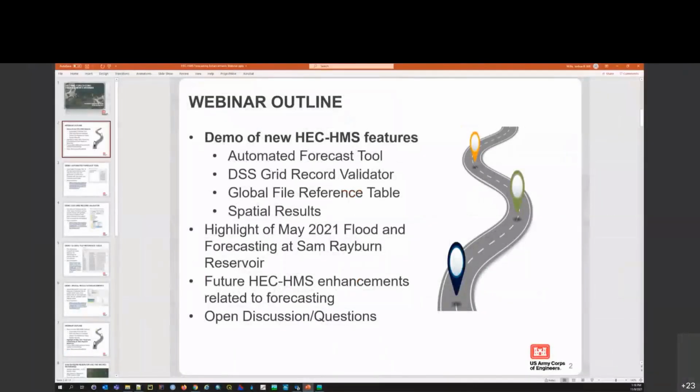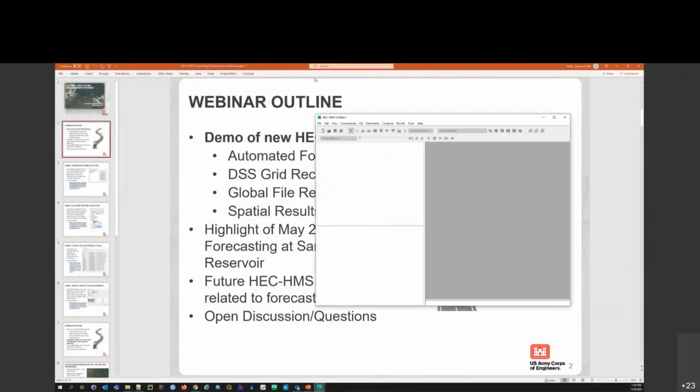Okay, so the next two features I'm going to demo are not quite as flashy as the automated forecast tool, but I think they're really going to be helpful in keeping things organized. First I'm going to show off the global file reference table, and then I'll follow it up with the DSS grid record validator.